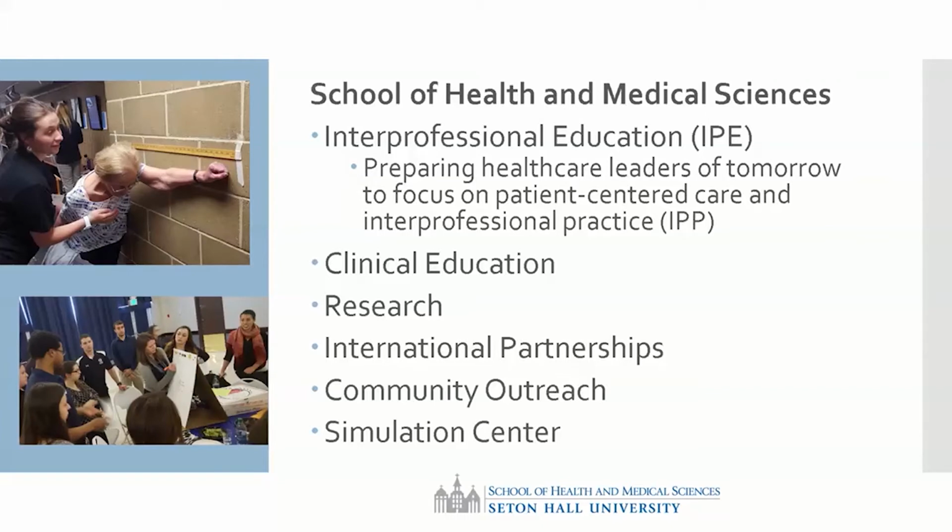We also have a program where we collaborate with elders in our communities to help them learn how to use their electronic devices more efficiently to stay connected to family and to be able to just engage in those activities that they find meaningful in their lives. So that's been very important and very meaningful to our members in the community.